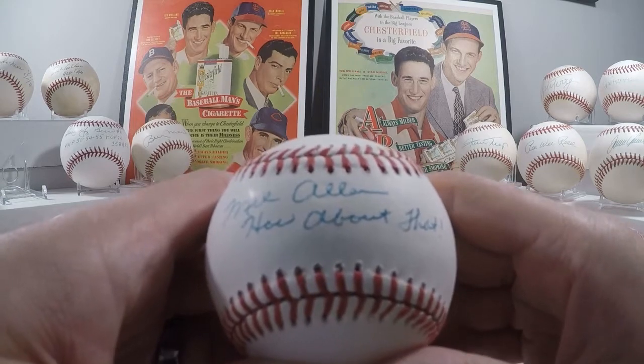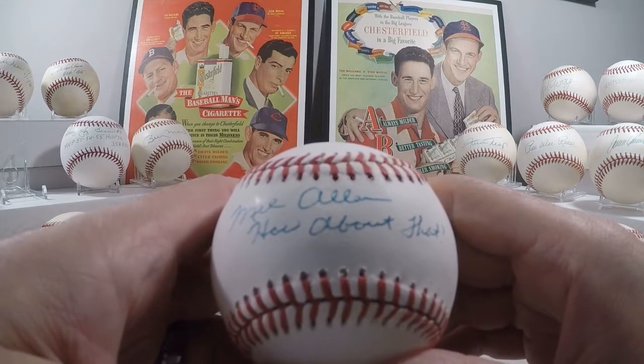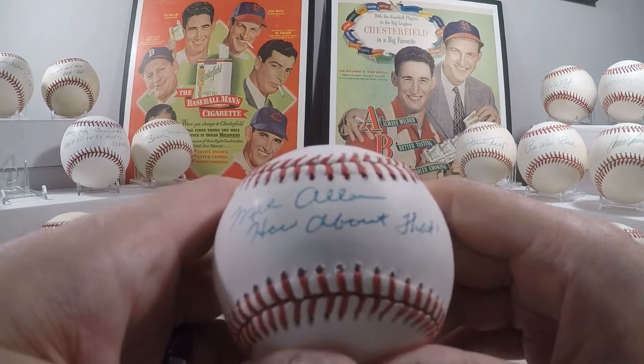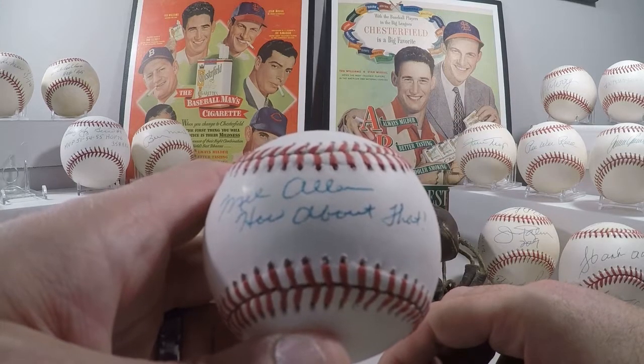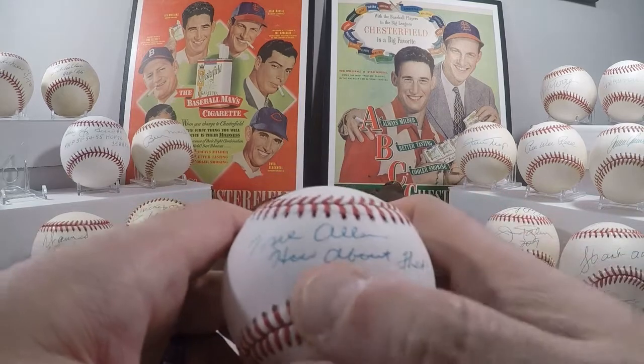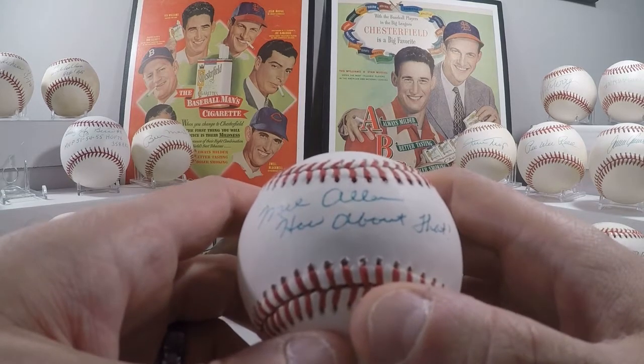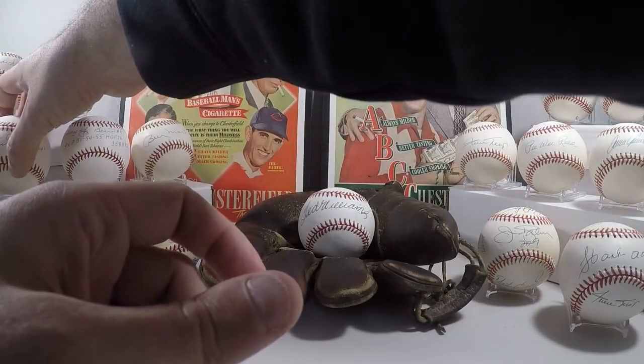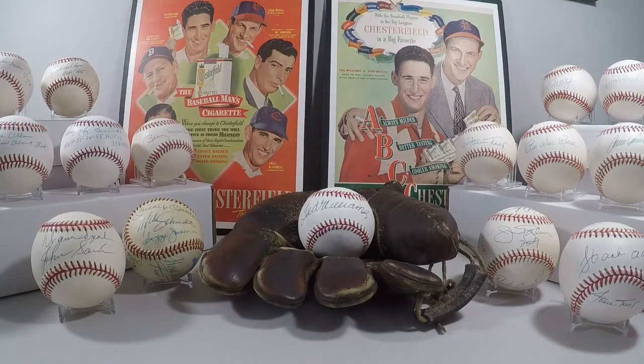Next up, we have a very cool Mel Allen. You probably remember him as being an announcer. He also, I'm drawing a blank on the TV show that he did in the '80s. But his famous catchphrase, "How about that?" So a very unique inscription for this nice bright white baseball. So very cool there. If you're a Yankees fan, it's almost kind of like if you're doing the players, you kind of want to get the announcers too. I know people that were big on getting a Bob Sheppard, voice of Yankee Stadium, signed baseball, or the organist whose last name starts with an L.